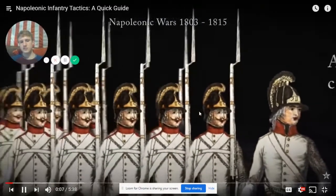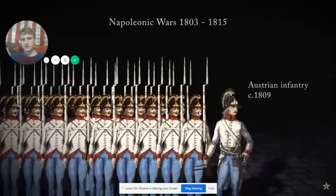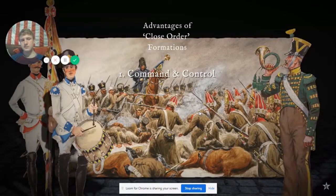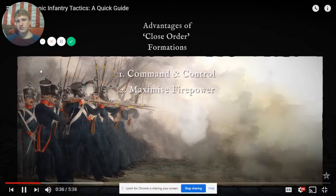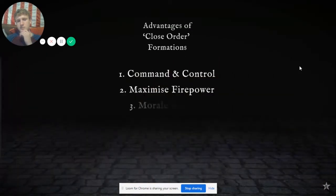In the Napoleonic Wars, infantry fought in close order, packed together, standing shoulder to shoulder. But why present such an easy target for the enemy? First, command and control. Before radios, orders had to be relayed by shouted commands, drums, or bugles. Difficult enough in the smoke and din of battle, almost impossible if troops were scattered. Oh wow. Second, firepower. Smoothbore muskets were inaccurate beyond about 80 yards, so volley fire, firing en masse, was the best way to inflict physical and psychological damage on the enemy.